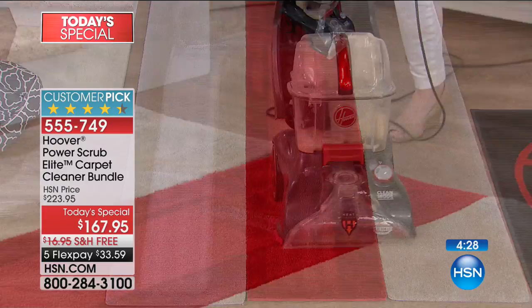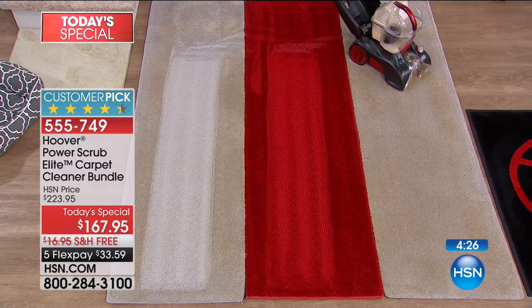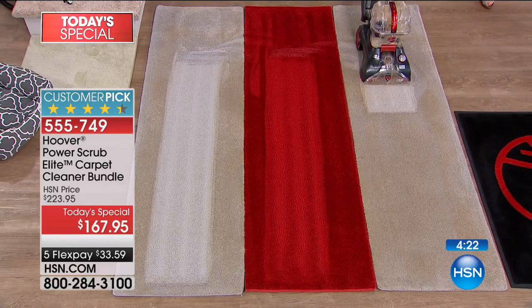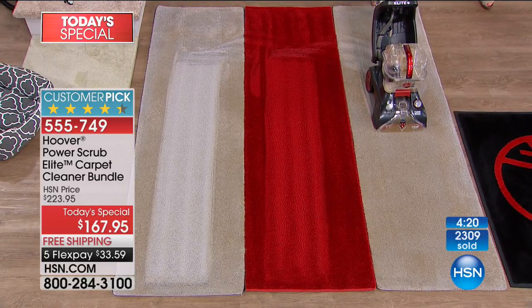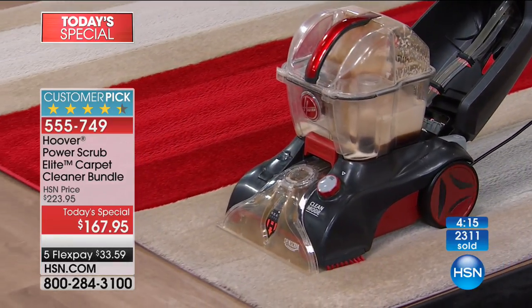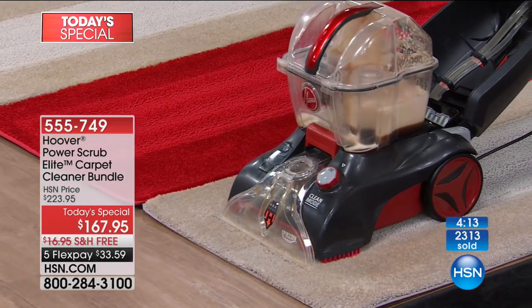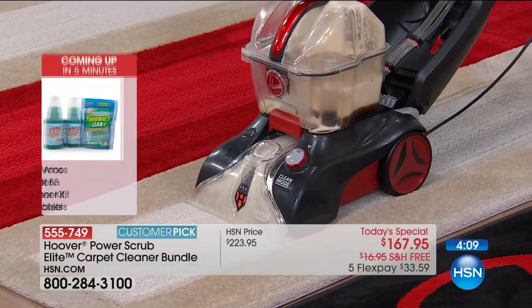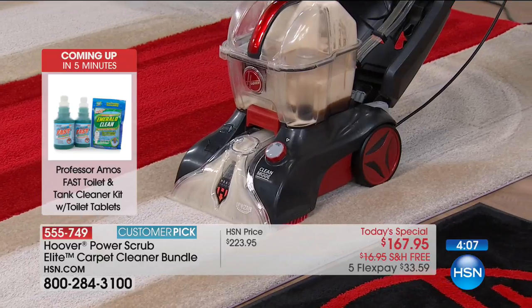Brand new, it's easy to push. We're showing you a variety of carpets, so it doesn't matter what color they are. We had a caller last night, she has Berber. You can use it on Berber carpet, you can use it on shag carpet. Those spin scrub brushes adjust and they float. So they adjust to the different height of carpet that you have. And look at this one pass, you see your dirt.